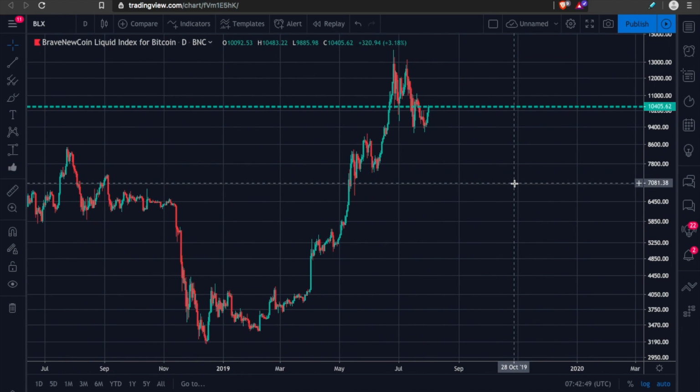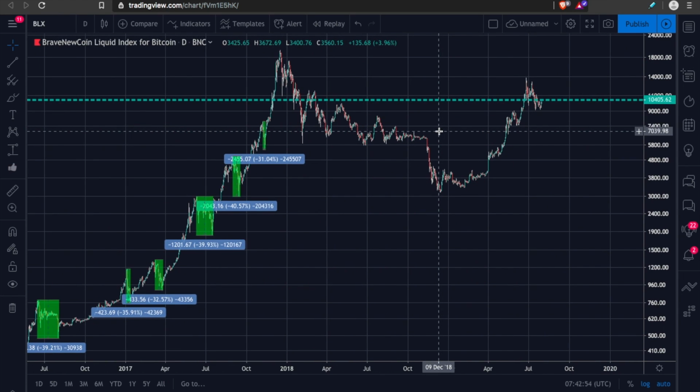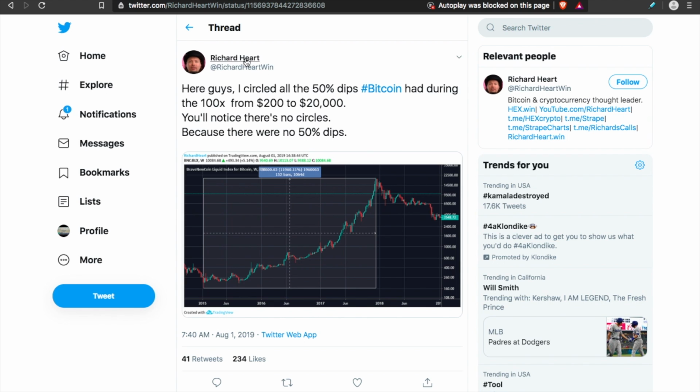And that brings us to today. If you're waiting to buy Bitcoin, this is information you consider. And I'm going to be honest, this information, I want to give credit where credit is due. I got it from Richard Hart. I follow him on Twitter. He tweets, "Here guys, I circled all of the 50% dips Bitcoin had during the 100x from $200 to $20,000. You'll notice that there's no circles because there were no 50% dips."